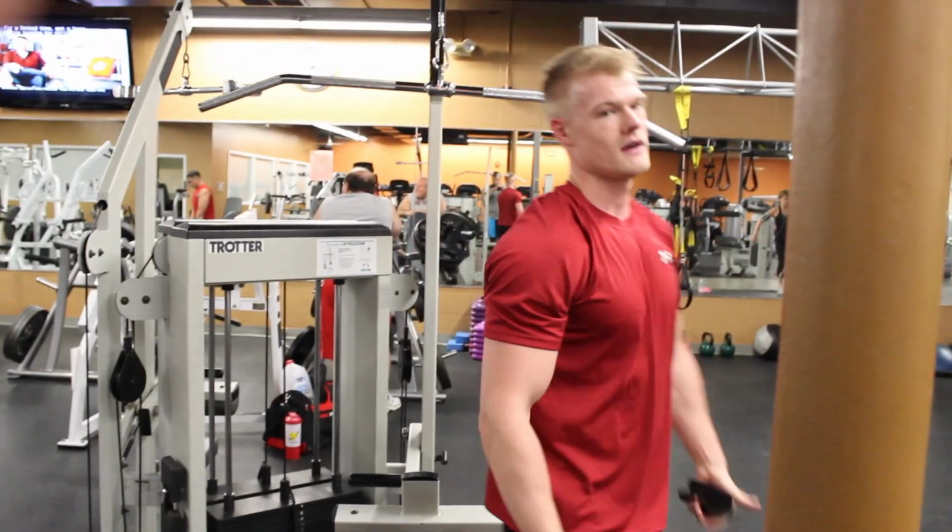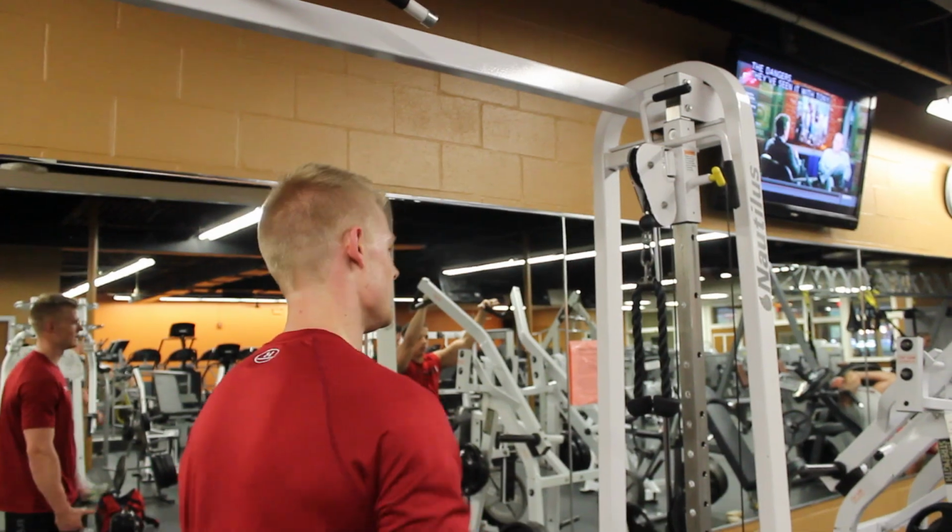This is the last and the final backwards. It's basically a mechanical drop set, and that being we're never going to touch the weight, we're just going to step forward when it gets too difficult, and it gets easier just because the plane of motion changes. So check it out.